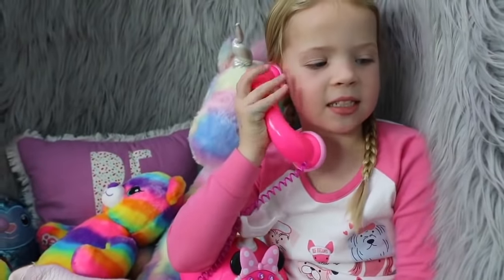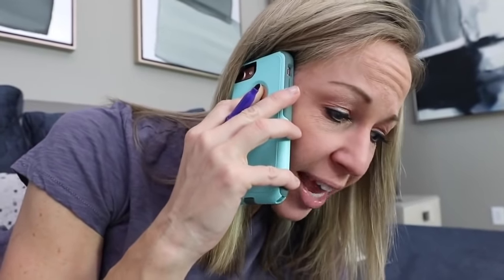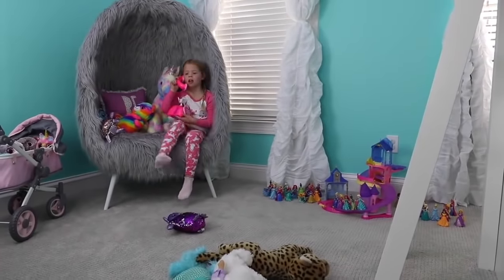Good. What is it? When the princesses are in that particular order, you can take the first letter of each of their names, and it spells C-R-A-T-E. Crate. Does that mean anything to you? It sure does. Thanks, Mommy. Gotta go.